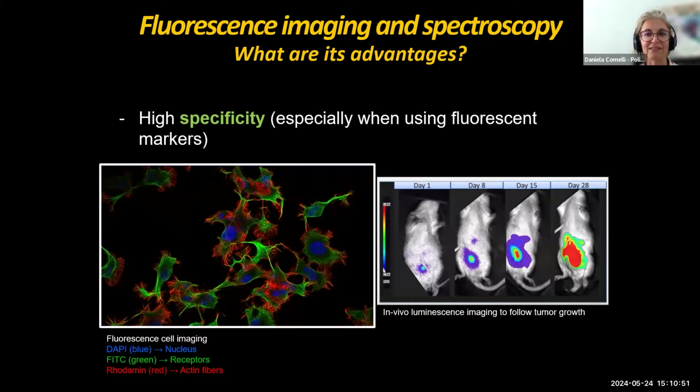So fluorescence has different advantages. First of all, it has a high specificity, especially when it is used in combination with a fluorescent marker or tag, because we can, for example, tag different parts of a molecule, of a cell, and so localize them thanks to fluorescence. Or we can use fluorescent probes that can grow together with some specific cells in a mice, and so see the evolution of these cells that in this case are tumor cells.